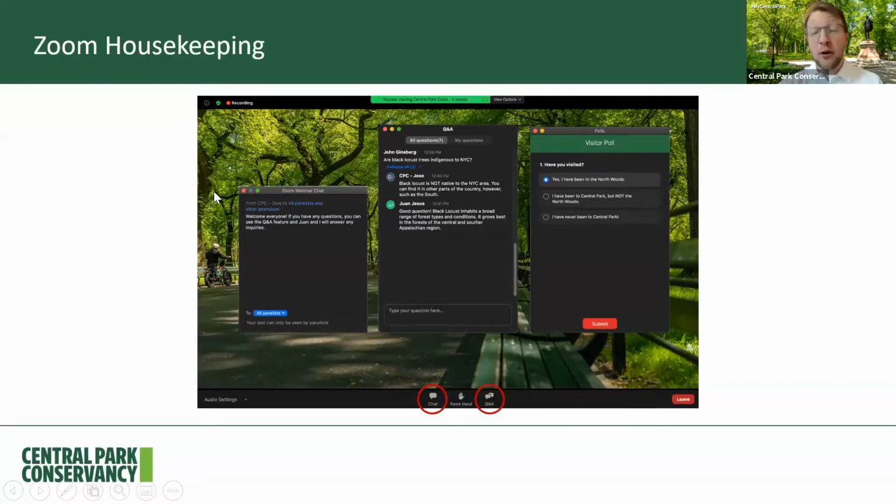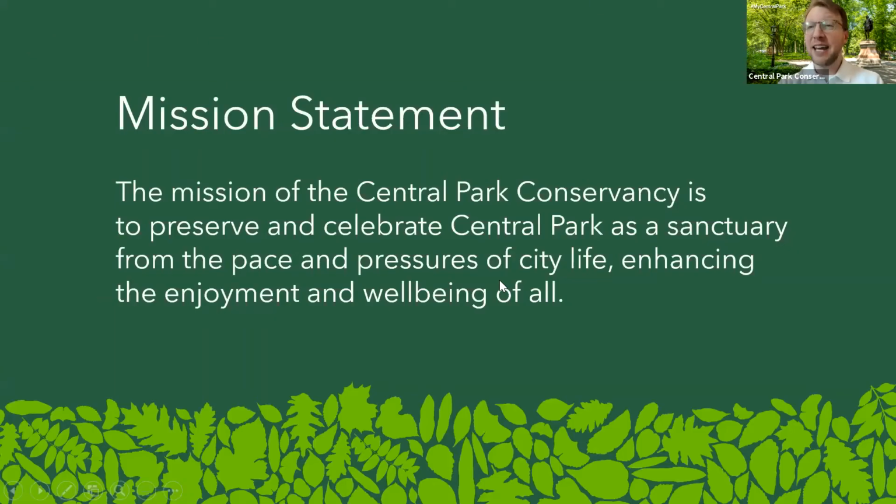All right, so you probably know the Central Park Conservancy. You are here, and we're very thankful for that. We are the nonprofit that is tasked with taking care of Central Park. We take care of the restoration, the preservation, and the ongoing maintenance. We preserve and celebrate Central Park as a sanctuary from urban life, from the pace and pressures of city life, enhancing the enjoyment and well-being of all. Since 1980, the Central Park Conservancy has worked tirelessly to restore the park after years of decline and mismanagement. And one thing about restoration is that when you restore something, you have to maintain it. That's a lot of what we'll be talking about today.